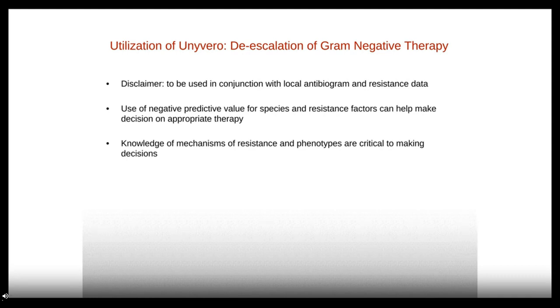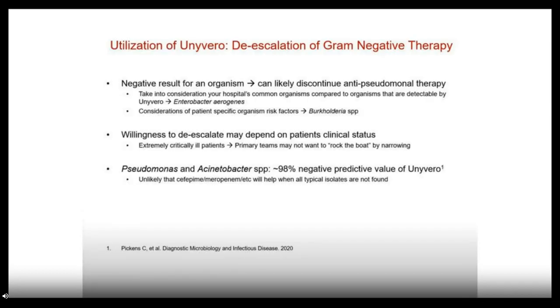Now, that being said, the use of a negative predictive value for species and resistance factors can still help you make a decision on what would be appropriate therapy for that patient. But knowledge of mechanisms of resistance and phenotypes are still critical to making those decisions. So when it comes to gram-negative therapy and potential de-escalation, negative results for any organism altogether can still help make a decision for you, or at least give you an idea of what direction to go.